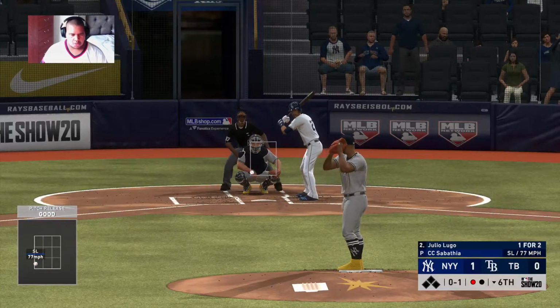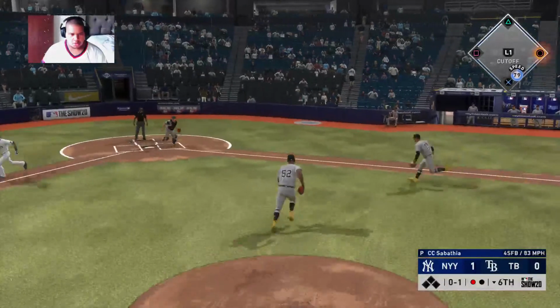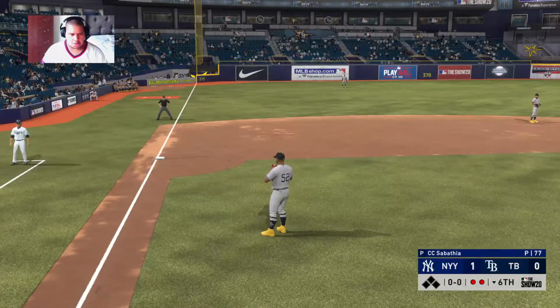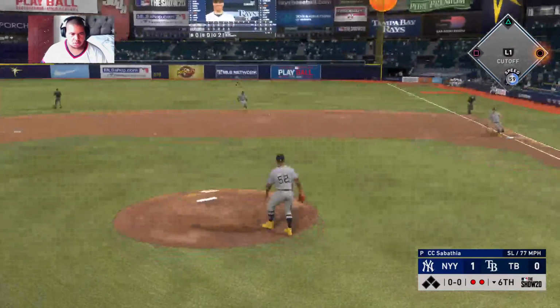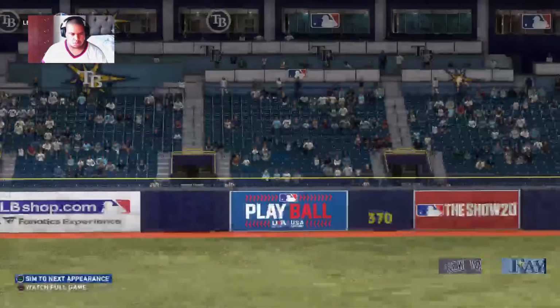Julio Lugo comes on with 1 gone here as he looks at a called strike 1. Try to bunt for a base hit here as he gets this one down. And an off-balance throw is in time as he takes one away. Wow. Standing in now, Ben Zobrist. And he hits it hard to the right side. Throw on to Gehrig takes care of him, and that will end the inning.